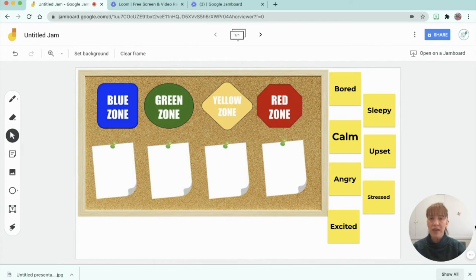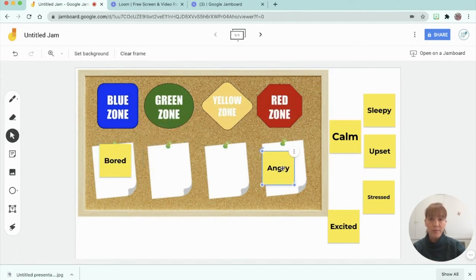Another tool that I have available to me in Jamboard is the ability to drag and drop, which means that we can go ahead and sort items. So I've made some sticky notes with different feelings and emotions, and we can drag and drop them to where they belong on our chart.